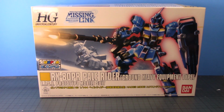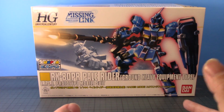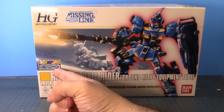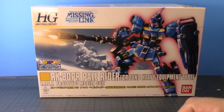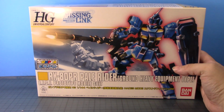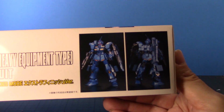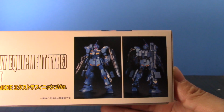Now, what's different about this kit, this is technically the P Bandai, but it's not. It's the Gunpla Expo version, because this is a metallic kit. And I hope all of you guys got your hands on this kit and are building it as well. So see, here's what it looks like. Pretty nice.